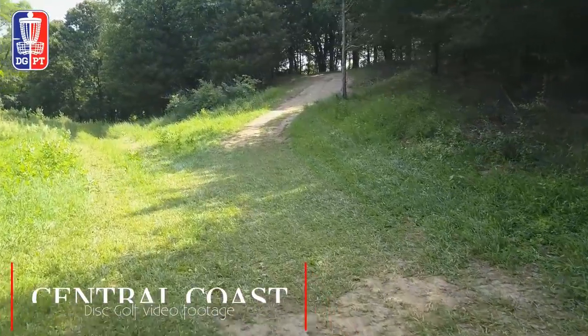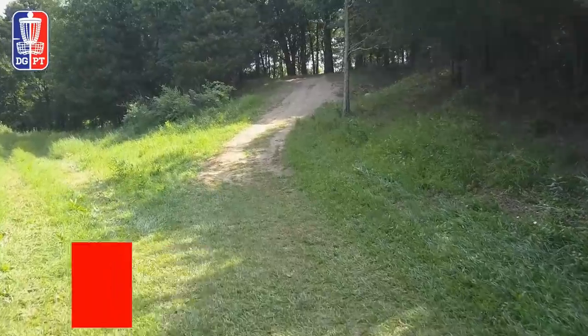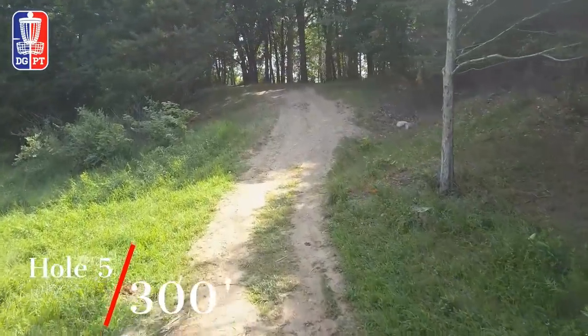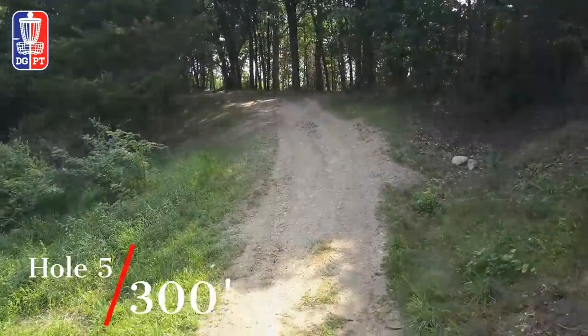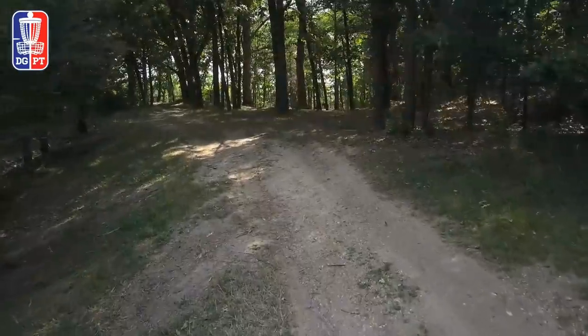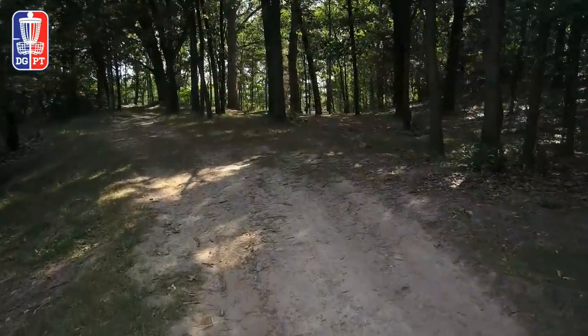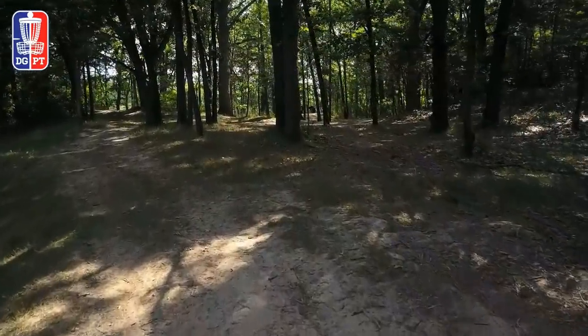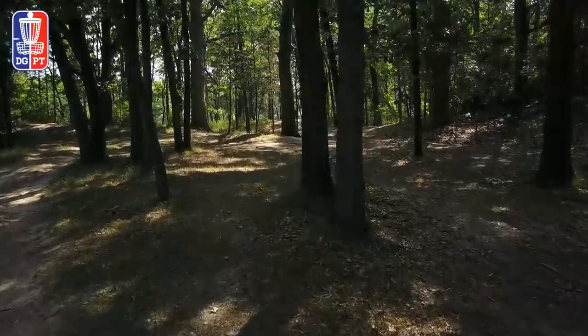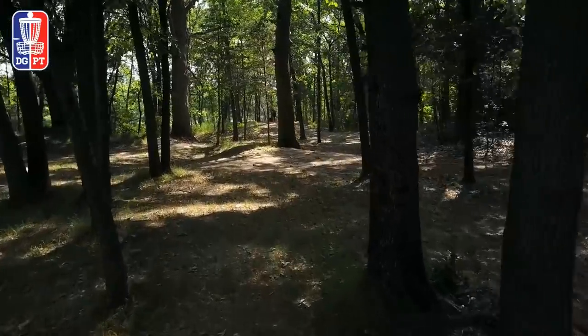Hole 5, 300 feet. This one's perfectly flat. Just kidding. It's straight uphill. And this is a trick. This is a super tricky hole. You can see this path right here as the drone flies up the hill. You have this tiniest of fairways right here that you're going to try to get through.